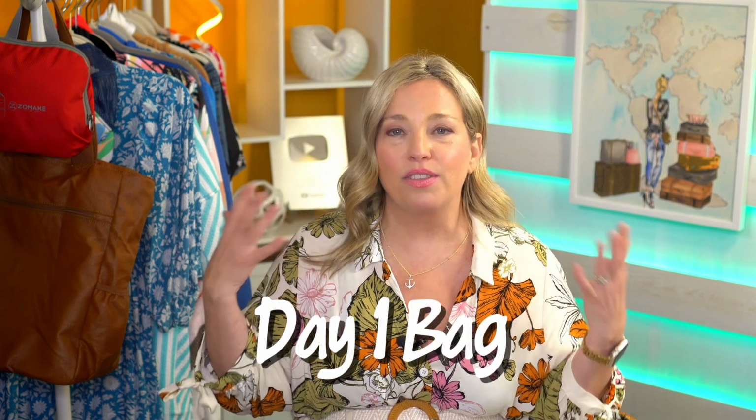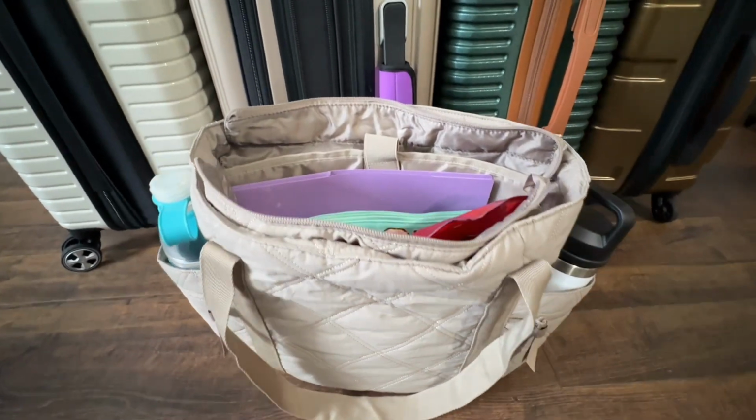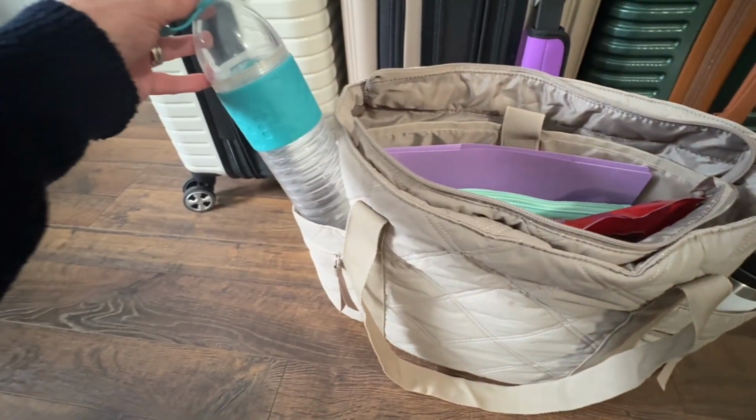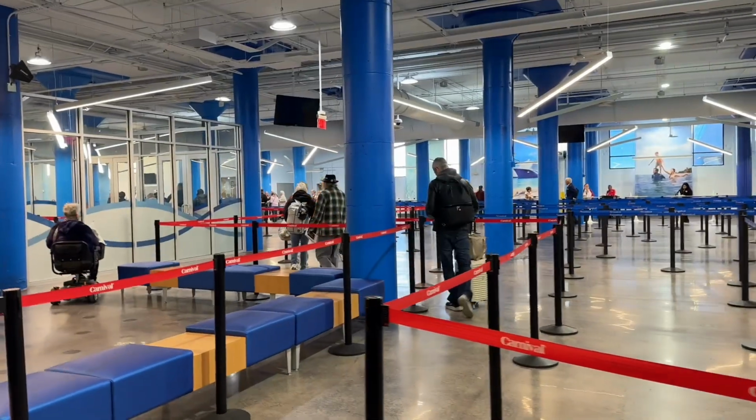You're going to want that stuff with you, the things that aren't going to arrive to your room for just a few hours, in a small bag. So as I mentioned earlier, you're going to want those cruise luggage tags, passports, boarding passes, all of those things, right? You're also going to want a nice water bottle, but on Carnival specifically, you need to make sure that water bottle is empty because you're not really allowed to take water through that check-in process.